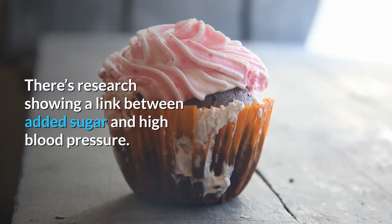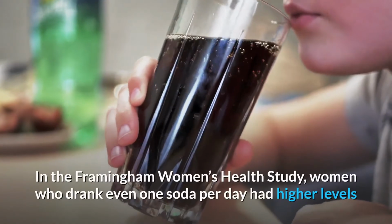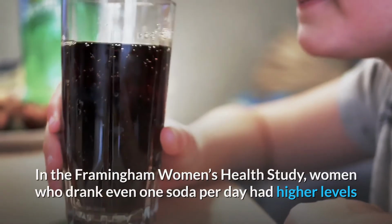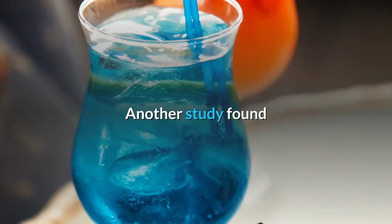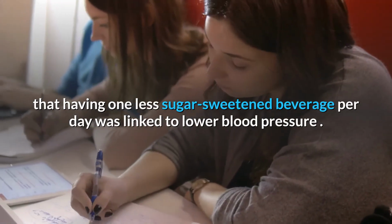Cut added sugar and refined carbs. There's research showing a link between added sugar and high blood pressure. In the Framingham Women's Health Study, women who drank even 1 soda per day had higher levels than those who drank less than 1 soda per day. Another study found that having 1 less sugar-sweetened beverage per day was linked to lower blood pressure.